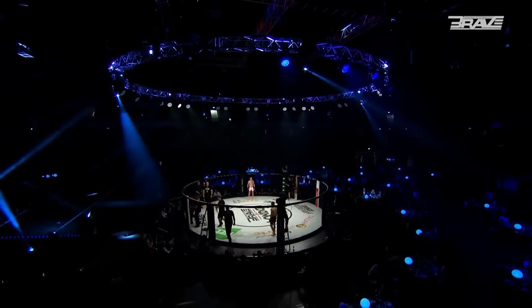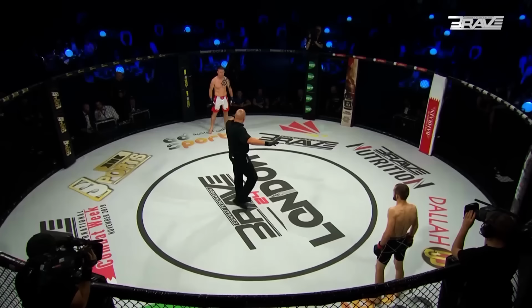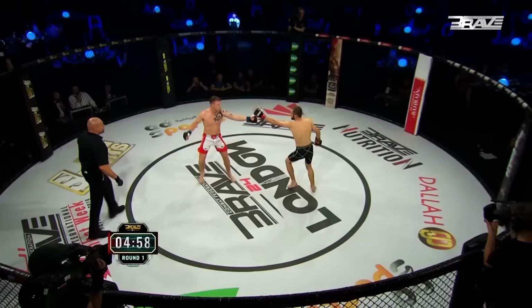Just before and as Carlos was announcing Gamzat Magomedov, Ian Cleary was jumping around as if he was a spring coil waiting to go, almost like he knew something, Phil. You ready to fight? Bring it on. We're underway, a touch of gloves. Cleary is in the white and red. Magomedov is in the black and gray.